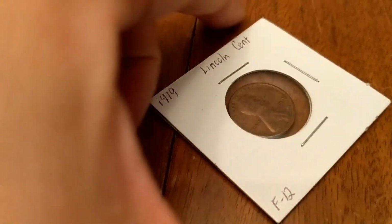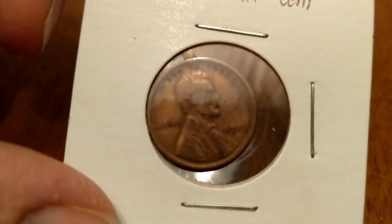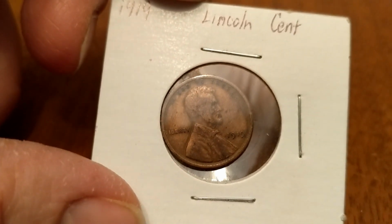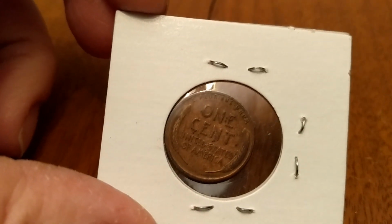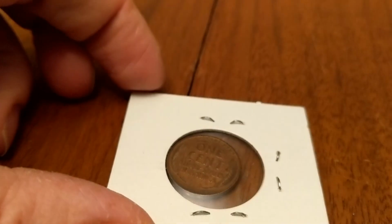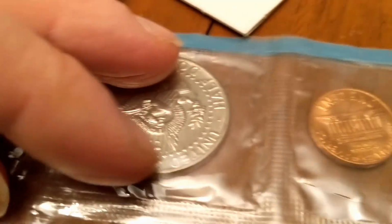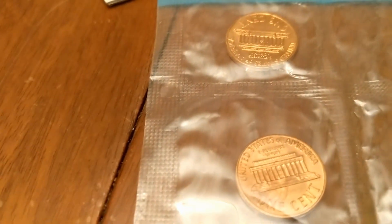Next up is the Lincoln head cent. And when they first started out, they had what people call wheat pennies. So the backs of them have wheat, and it says 1 cent. And they made a major change to the Lincoln Memorial in 1963, I believe. And that's the real difference, right there, the back. The front made some minor changes over the years.